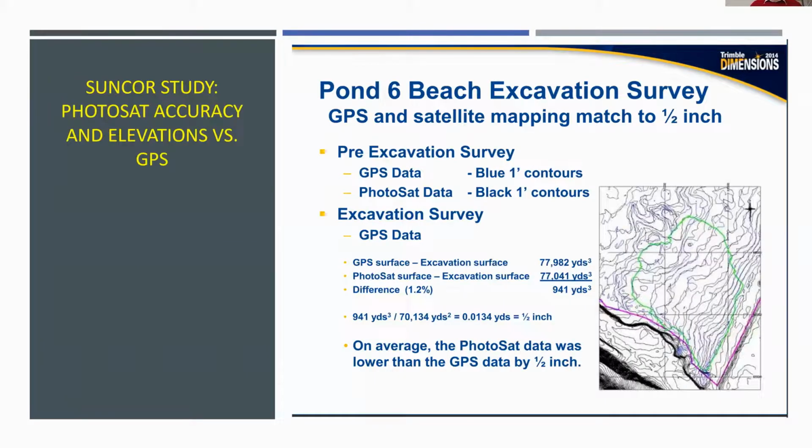Okay, so this slide's taken from a presentation the head of their survey department did at a Trimble conference in 2014. They wanted to evaluate the quality of our data. They're obviously not just going to use data from anyone. So they took a waste dump on a particular day. They used a common base surface, and then they scanned with a Trimble scanner the top surface on a specific day.